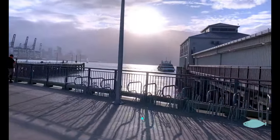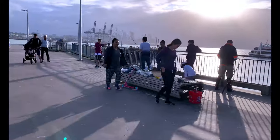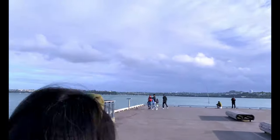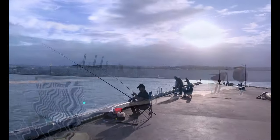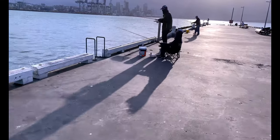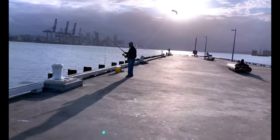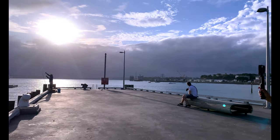You will see lots of fishermen here, and this is the place I wanted to fly my drone, but I couldn't. And let me show you guys how windy it is right now.